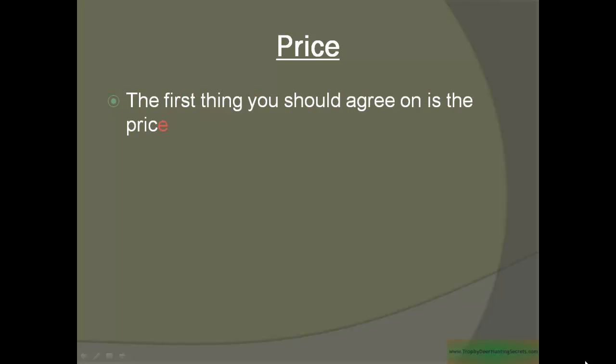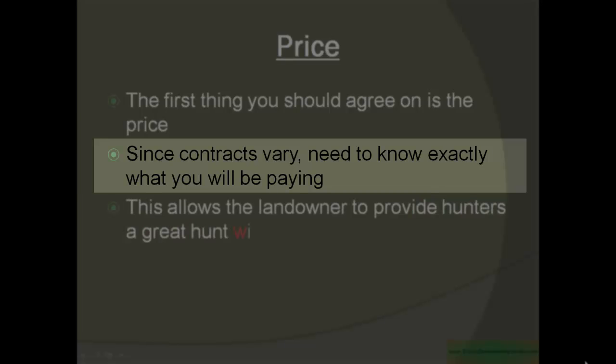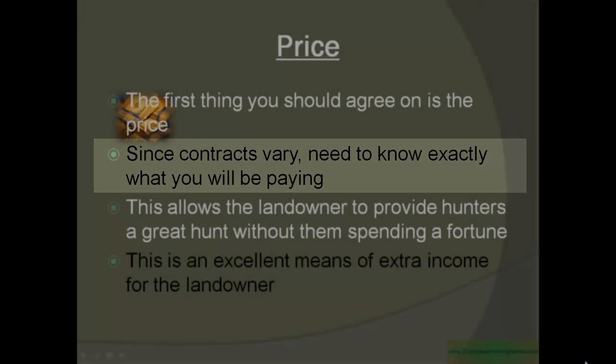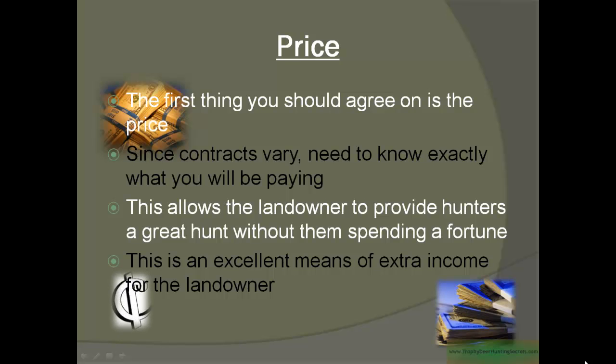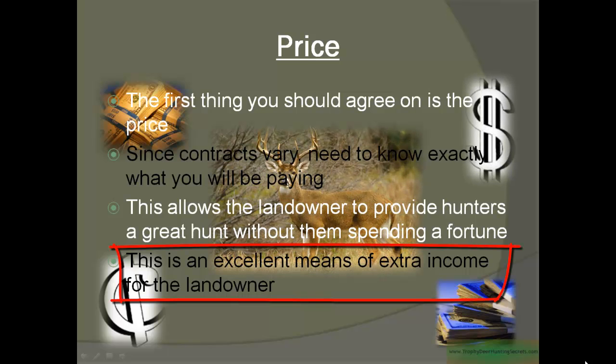The price. The first thing you should agree upon is the price. Since contracts vary, you need to know exactly what you're going to be paying for the right to hunt on this property. This allows the landowner to provide the hunter a great opportunity to hunt without spending a fortune. Additionally, this becomes an excellent means of extra income for the landowner.